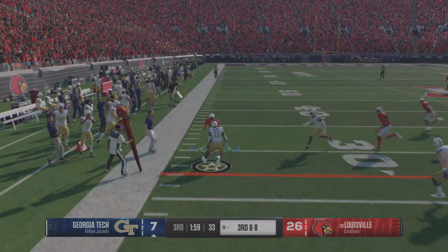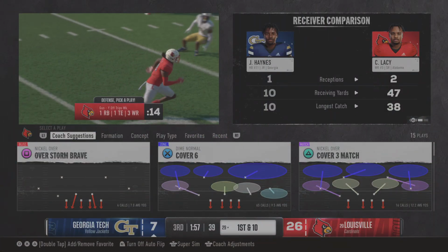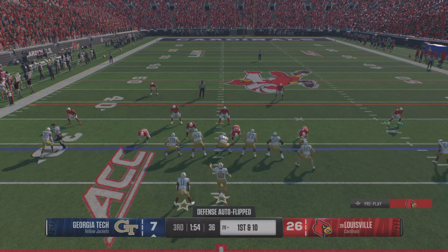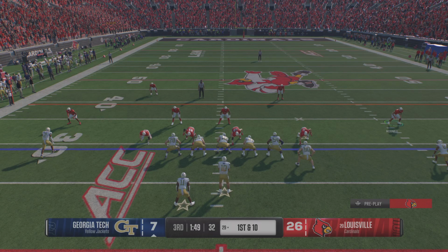They'll throw it to the back on the screen. And they knock him down, but he got past the line to gain. Lots of good stuff on that play. You slow down the rush, you get a completion, and you move the chains. And most importantly, you're right.